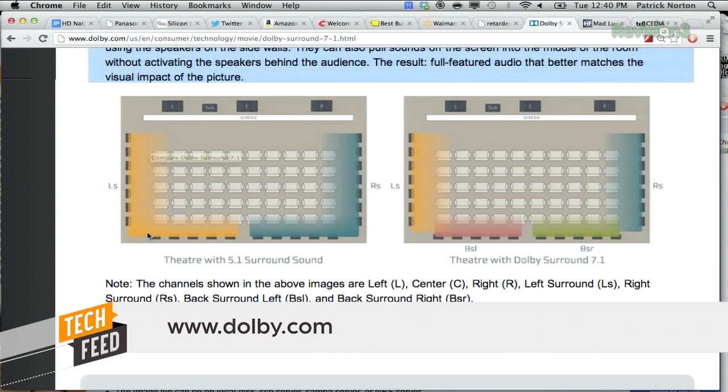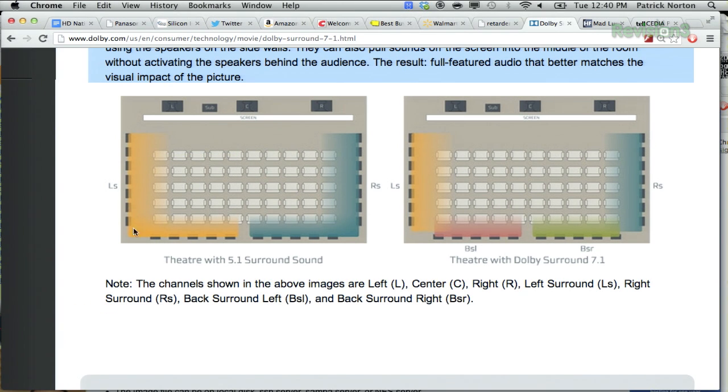And then left surround is basically, in a theater, they have a big old fat honking array of speakers. In your house, it's basically going to be right about here if this is your row of seats opposite your screen. So this would be the right surround, the left surround. 7.1 adds the back surround left and the back surround right. There are a handful of movies that do support 7.1 audio. However, the majority of movies out there are currently authored in 5.1 audio. So your current setup should be sufficient.